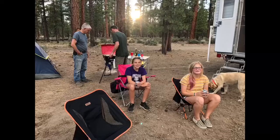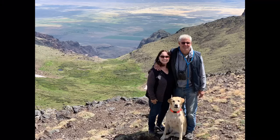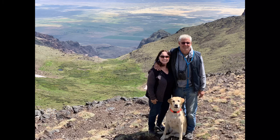We have Kirsten, our daughter, and her friend Gwen along on this trip. The boys have other obligations, so they weren't able to come along. And then, of course, my parents are in their truck with their camper on the back.